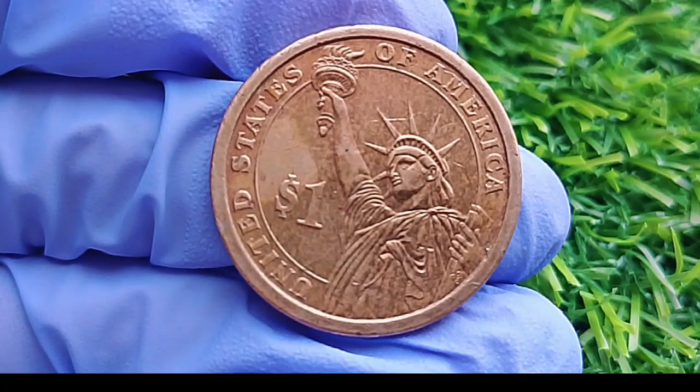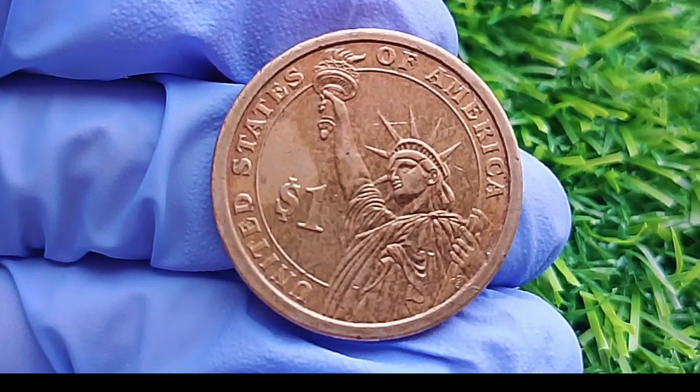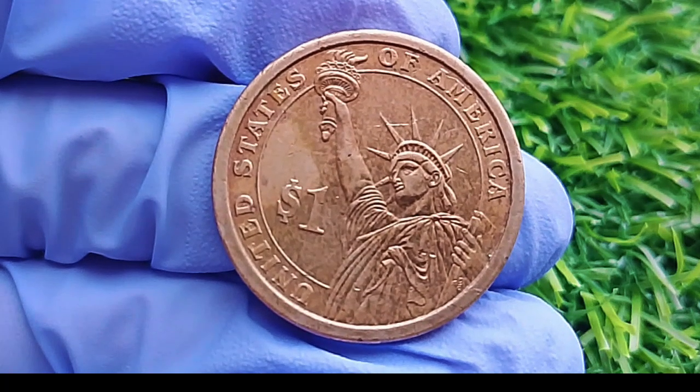And remember, the next time you hold a simple dollar coin in your hand, don't just see a dollar, see the possibility of a life-changing fortune.